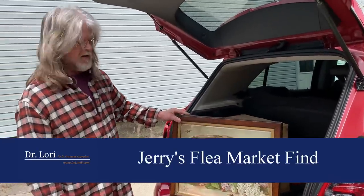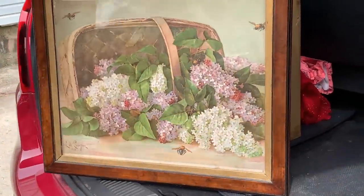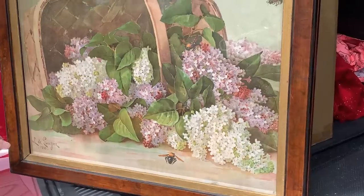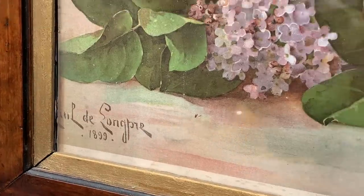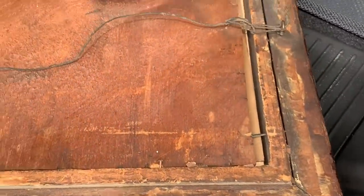Thanks, Sharon. Hi, I'm Jerry Griffin from Chardon, Ohio. I purchased this at a flea market in the early 80s in Painesville, Ohio, and found it quite amazing that the date of 1899, it could be potentially an original frame. It's very old and seems to be in original condition, but I'd like to know a little more if you could help me.